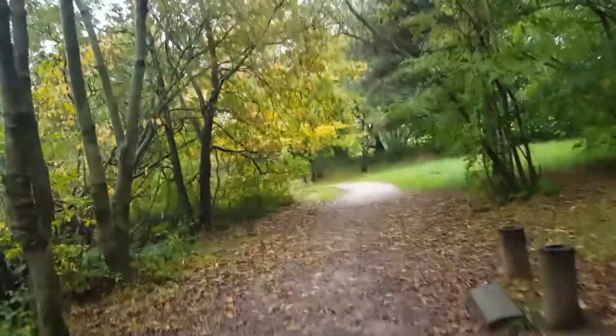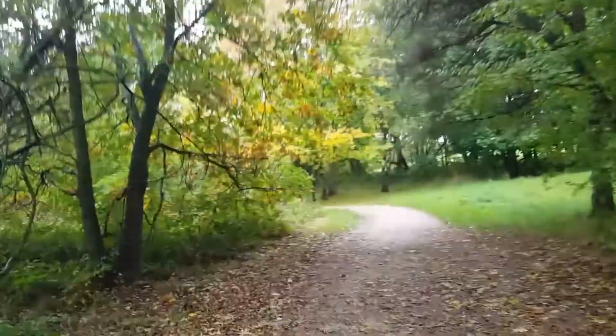It's very eerie being in the woods on your own. It really is. Other than the no smoking sign, I could smell it.